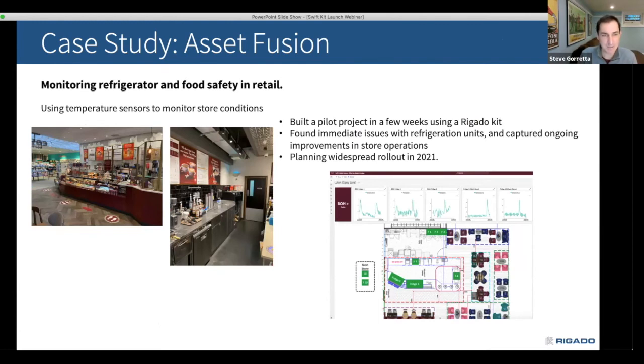I wanted to add it because it's been a really exciting one for us, was our partners at Asset Fusion. They were really one of our first kits that went from a Presto kit and sort of transitioned to a Swift kit by adding more gateways, adding more sensors. This is in a very large chain that's based in the UK that does coffee and quick serve.